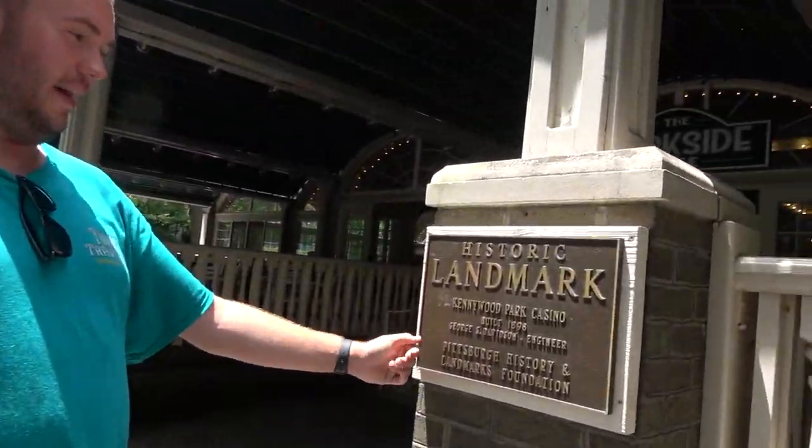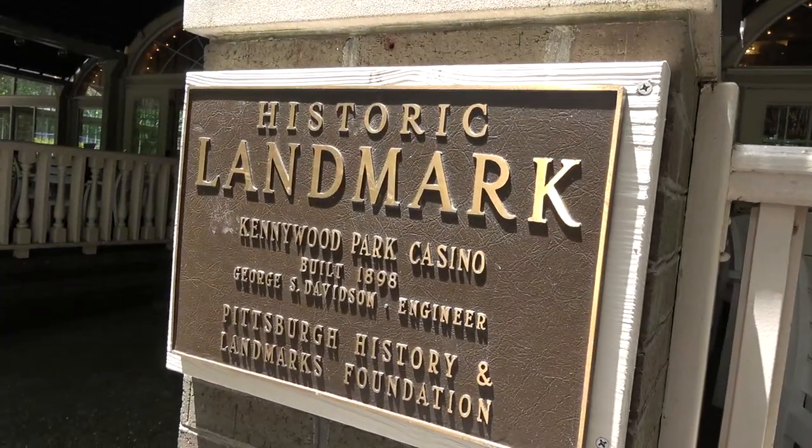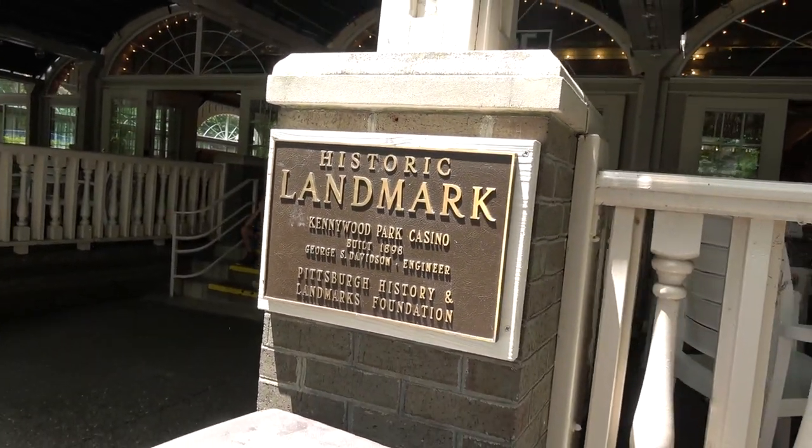Here we go, so we've got a historic landmark. 1898, like Baron. There we go. Amazing. Historic landmark, Kennywood Park Casino. Historic landmarks in this park, though.